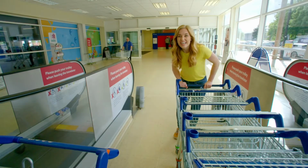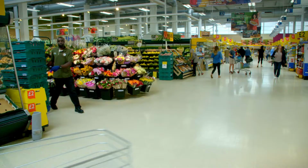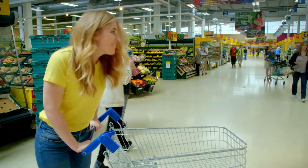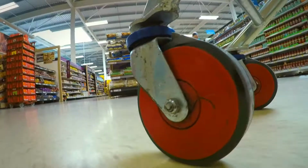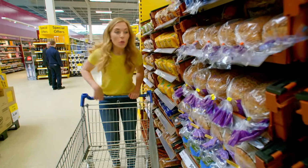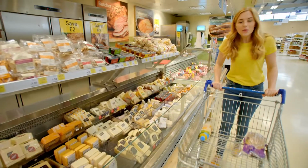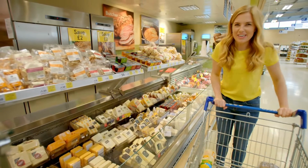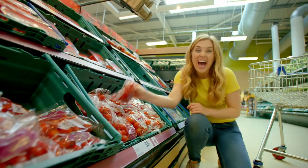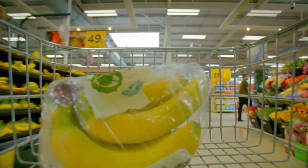Hello, I'm Maddie, and today I've come to the supermarket to do some shopping. There are so many things to choose from. What shall we have for lunch today? We need bread to make sandwiches. What do you like in your sandwiches? I like cheese and tomatoes. And how about some bananas too?